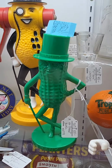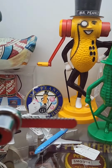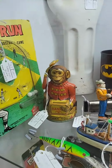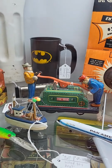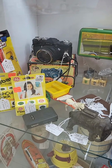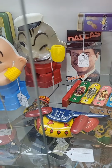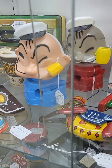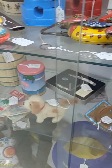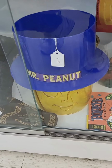Mr. Peanut piggy bank, and then there's another Mr. Peanut piggy bank or a peanut maker. I have that. That's cool. Little Batman mug back there. And let's see what we got down here. More Popeye. Looks like they're old gumball dispensers, candy dispensers. Look at, there's another giant Mr. Peanut.